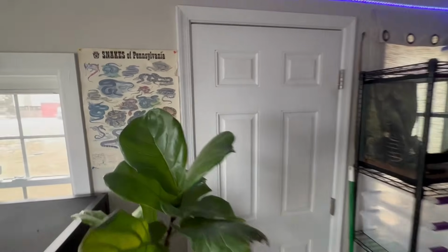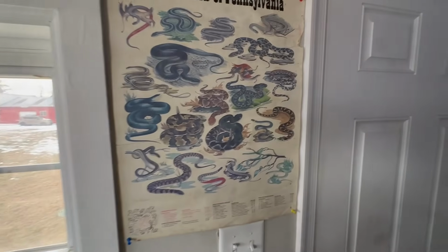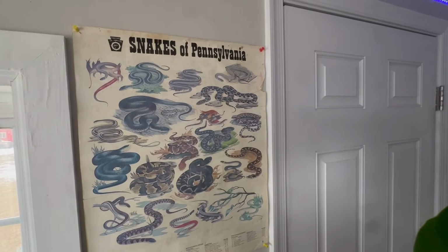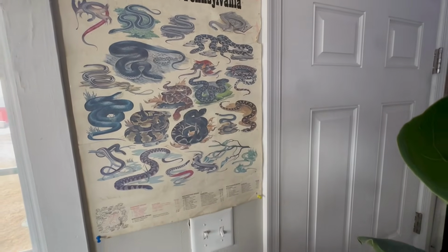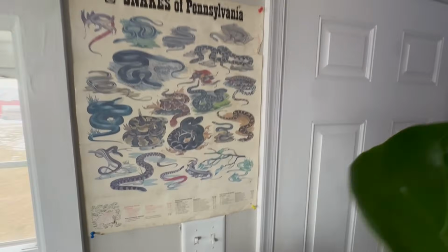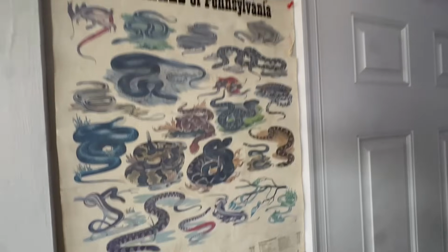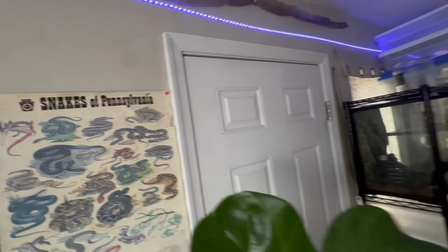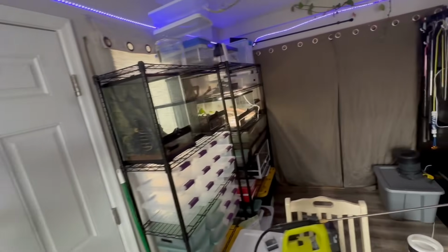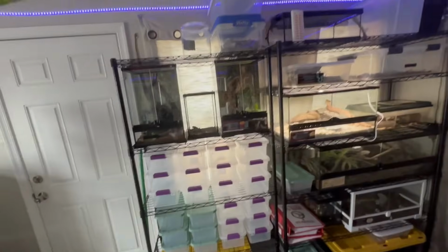Got my Snakes of Pennsylvania poster from, I don't even know how long it's been. It was in my cabin. I took it out of my cabin because the cabin was starting to get some mold and some mice issues. But this has been in my cabin since I can remember, and the first time I ever went up there was in 1995 or 94. So yeah, it's really old. Anyways, then we got some of the stuff over here.